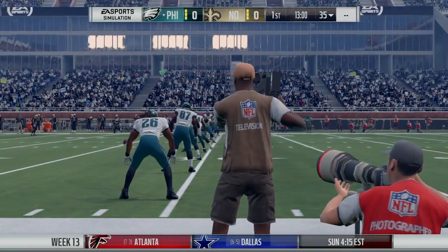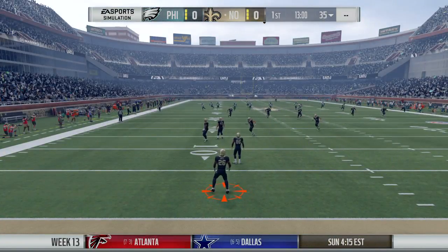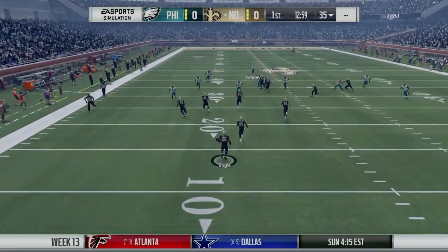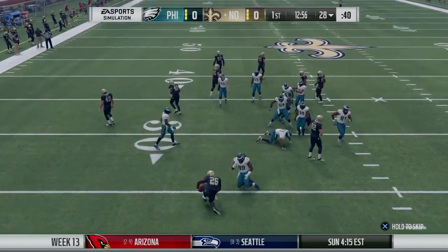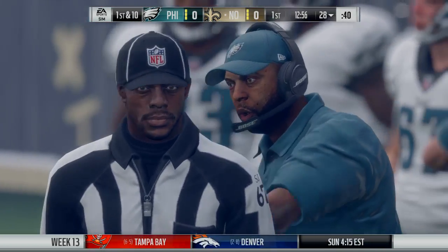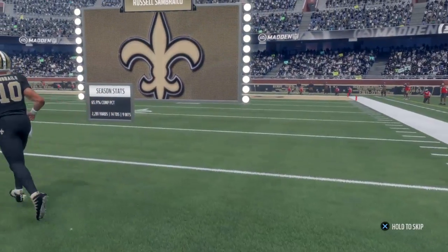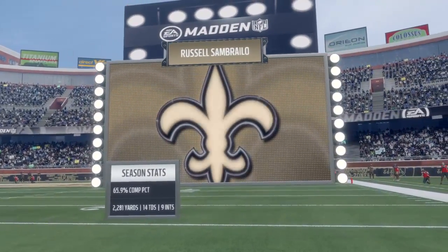The calendar has turned to December, and we're in the home stretch now as we're underway in Week 13. This is taken at the 3. And he'll take it past the 25 and up to the 28-yard line. And here come the Saints for their opening drive. And trotting out there, their tall quarterback standing at 6'5".